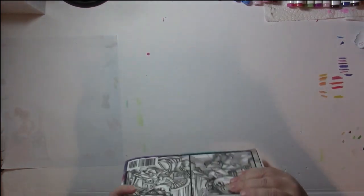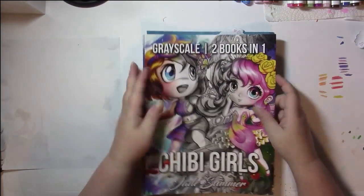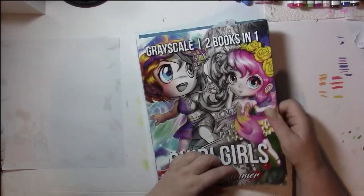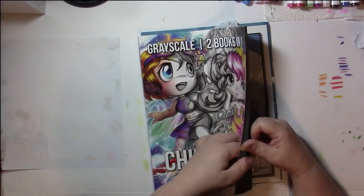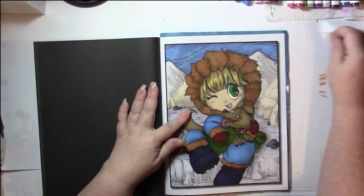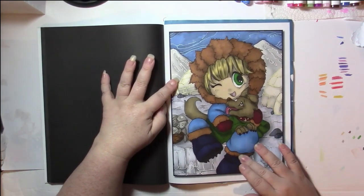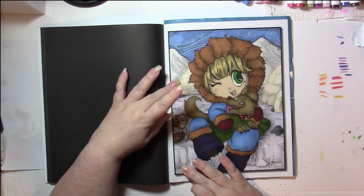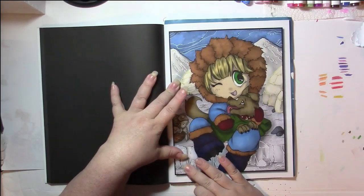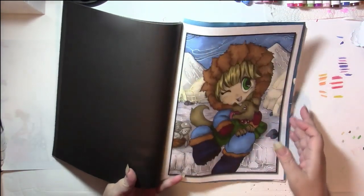Okay, and then on to Chibi Girls. A couple months ago, I gave myself a challenge to do at least 2 out of this every month, and I only made it to 1 this month. But the book is starting to get a little bit worn, so you can tell I've worked in it. And this is the one I did, and I was really, really surprised with the love that this one got, not only on Instagram, but in the Facebook groups that I posted it in as well. I was not expecting that.